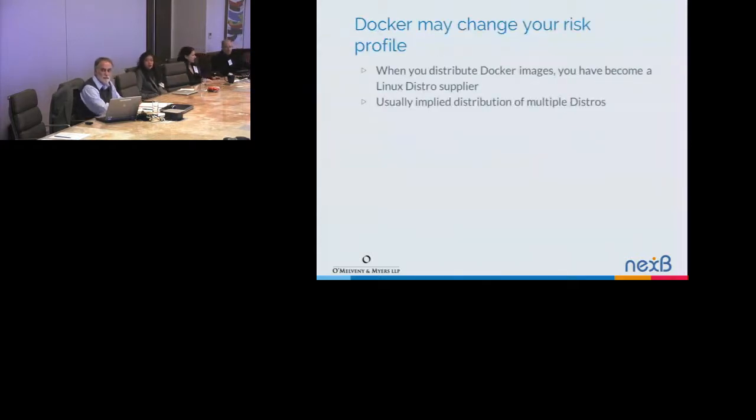So the reason we're here today talking about this is that if you had to invent a way to make open source compliance more difficult, it would be something like containers. The thing is that it is a challenge within an organization.